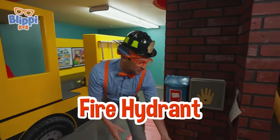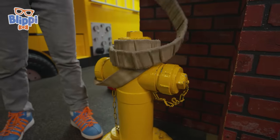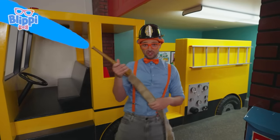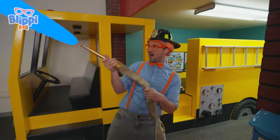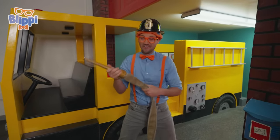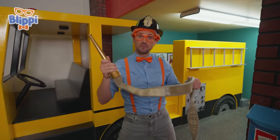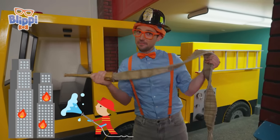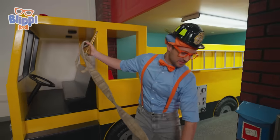But this fire hydrant actually has a hose connected to it. Whoa, yeah. I'm spraying so much water. Wow, firefighters love to spray water, because then it puts out the fire on the building. All right, let's put this back.